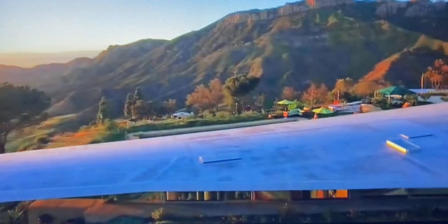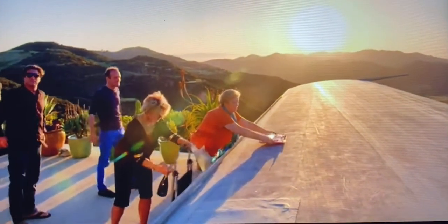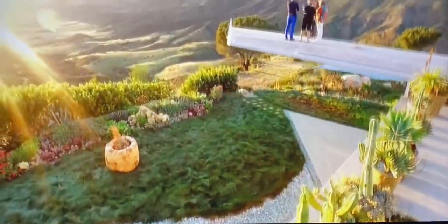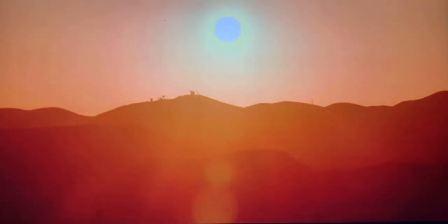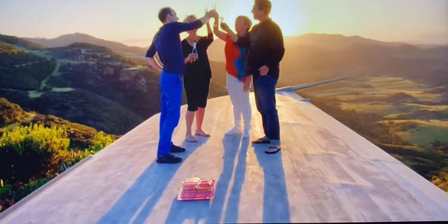As the sun starts to drop behind the mountains, what better way to enjoy the view than a sunset wing walk? For the most extraordinary day. It's been really wonderful. A toast, if I may, to the wing house. Ah, the wing house! Cheers!